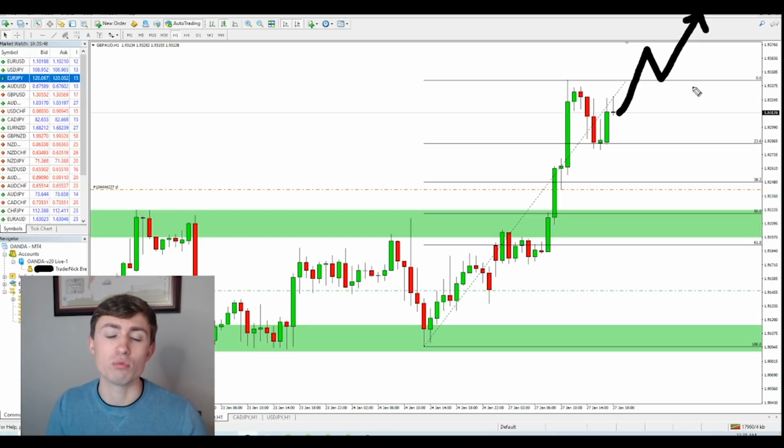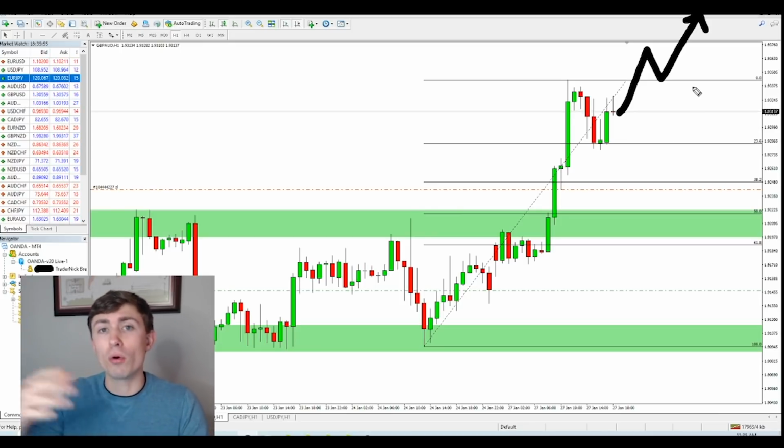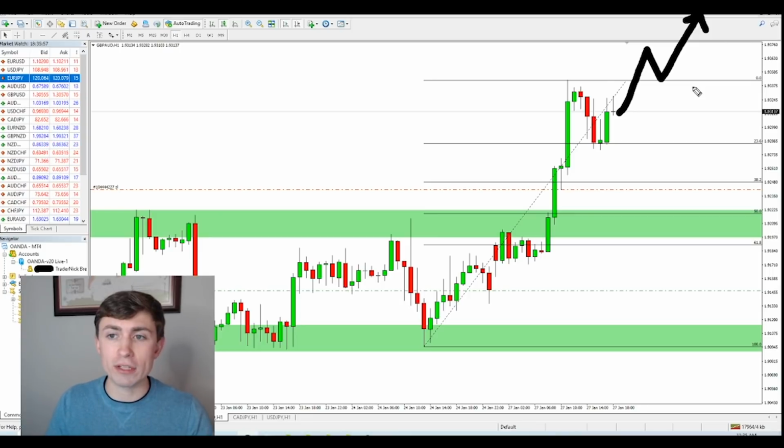This is still a nice winner here on the account, and I'm very happy with how things are going so far. We'll see. As price starts to break higher, I'll be more aggressive with moving my stop into profit because I do want to lock in as much as possible on this trade. We'll see what we get here on pound Aussie. Stay tuned, guys. We'll be back with an update soon.